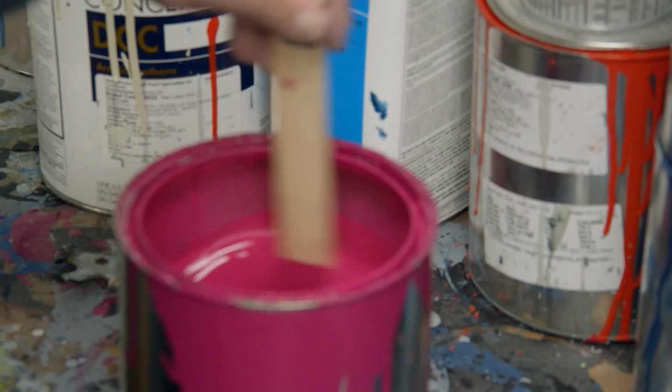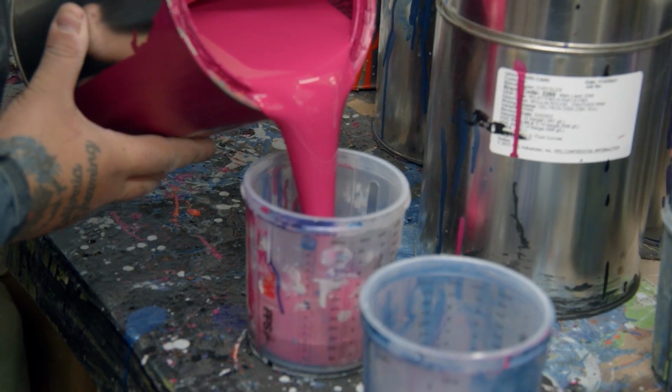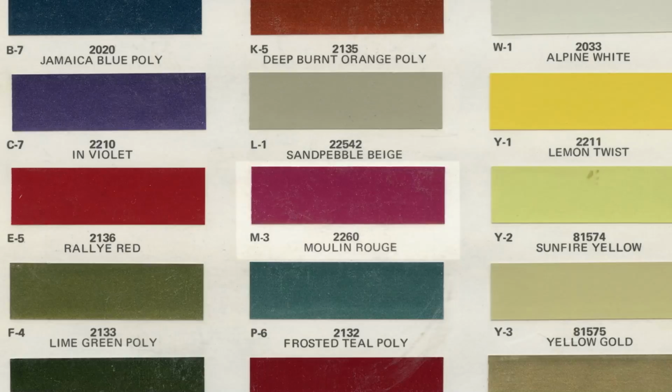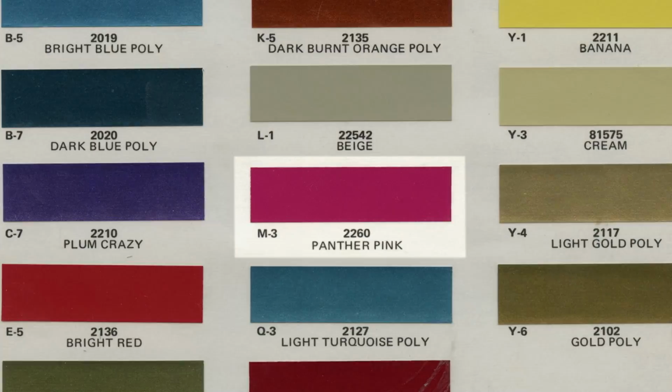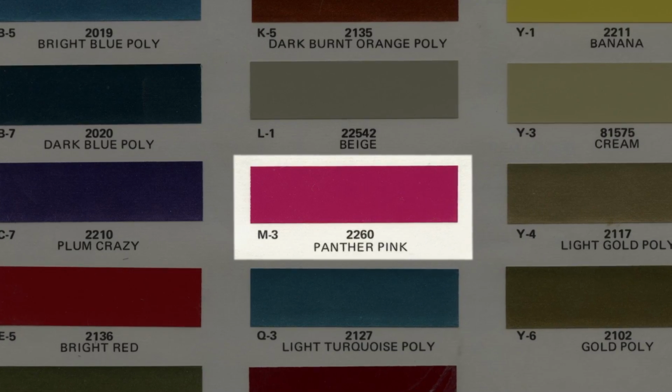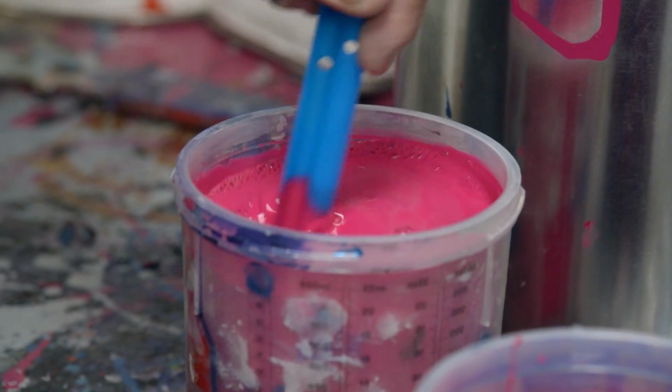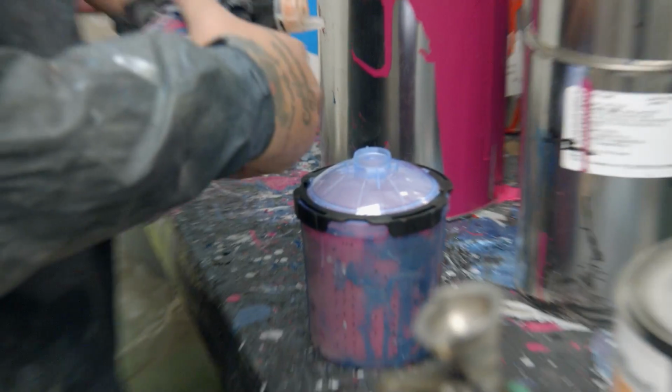So one of the cars I'm most excited to see get color on it is our 70 Cuda. It's a 340 automatic car, FM3, Moulin Rouge. If it was a Dodge FM3, it'd be called Panther Pink. Yeah, I all knew that. Black interior car. This car is the first FM3 we've ever done. This truly is. This isn't just for TV to make everybody at home happy. I'm truly excited to spray this car.